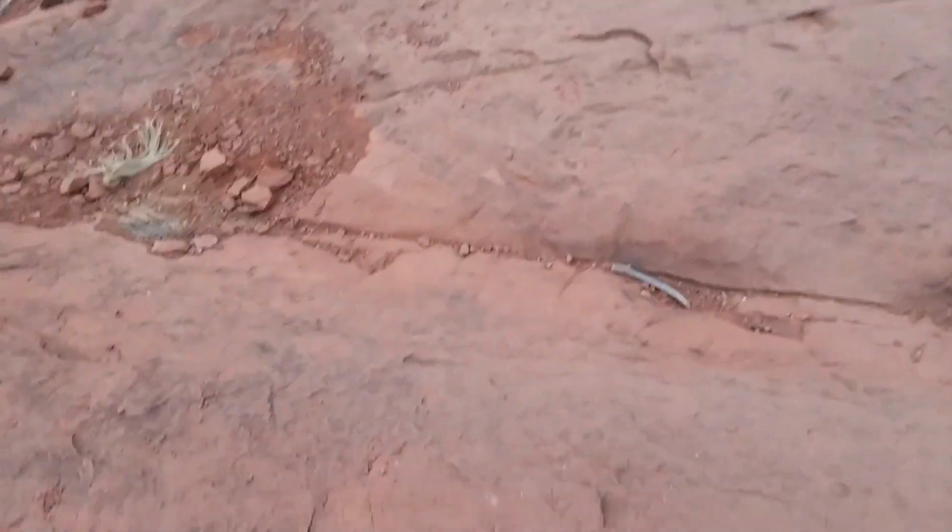So right now I'm just here for a good hike and see if that tree is worthwhile and if there's anything else near Submarine Rock that is worth coming back to. So let's hit this trail.